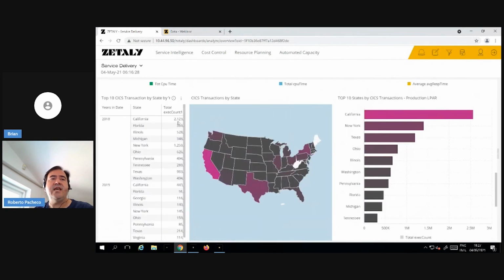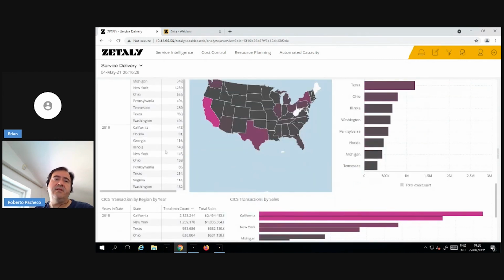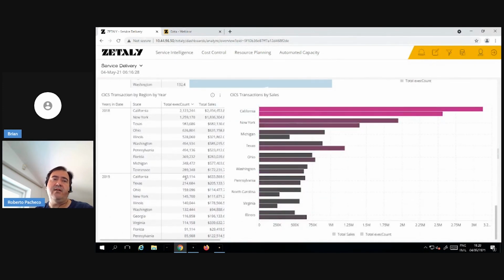So correlating the CICS transaction executions by state, by date. Okay, and then you can create a heat map like this, country map, showing the number of transactions executed by state. You see, where you hover the mouse and you see the results. And if you want to apply dollars to the transactions, you have here another example where taking this amount of sales and total transactions executed by state, by date. So you can have this kind of table showing the dollars spent by transaction by state, and have a widget like this showing the amount of sales and amount of transactions executed for that state.